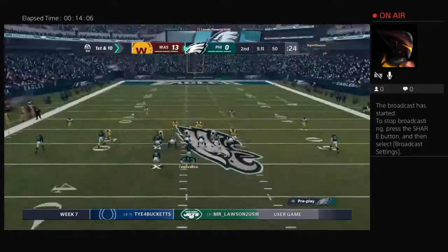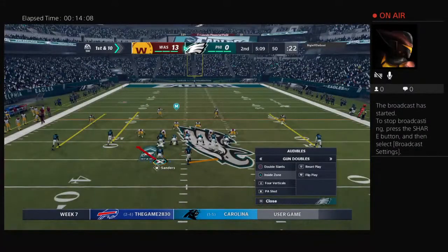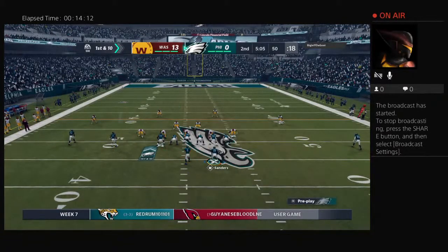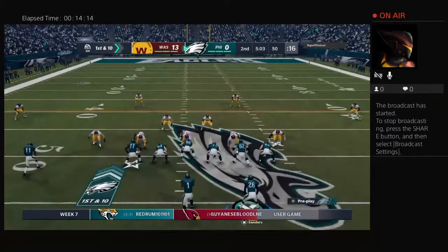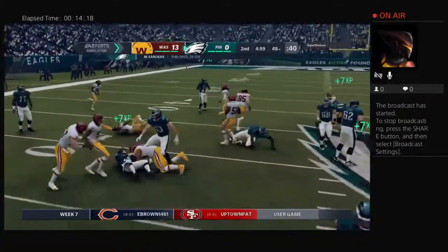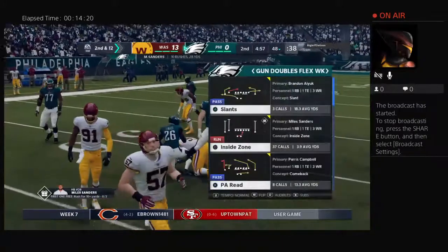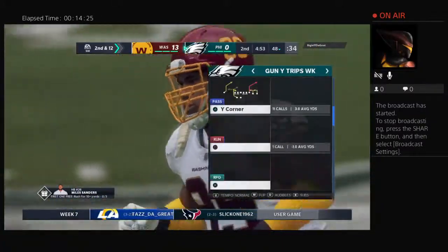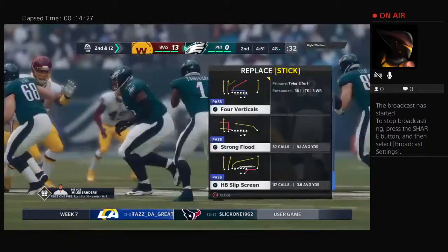This offense finding its legs now. Here's another 1st and 10. Sanders here as they run out of the gun. And this time they were waiting for him as he'll be knocked down before he can get back to the line of scrimmage. 2 yards the loss, 2nd and 12. 48-yard line.